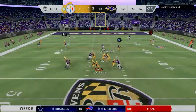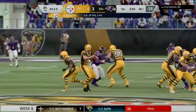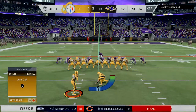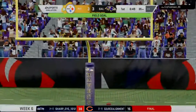On 3rd down, he'll drop to throw. And that is incomplete. Just a little beyond the reach there of his receiver. That's probably one he wishes he had back. He wishes it had been 7-on-7 in practice, or maybe even routes versus air, because that's a completion he makes 9.9 times out of 10?